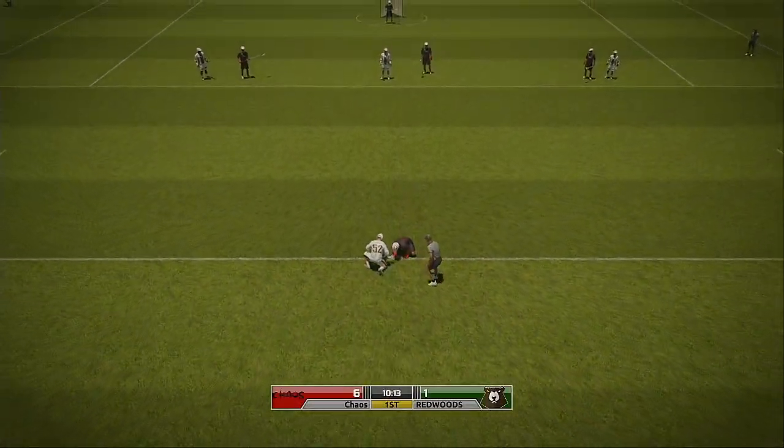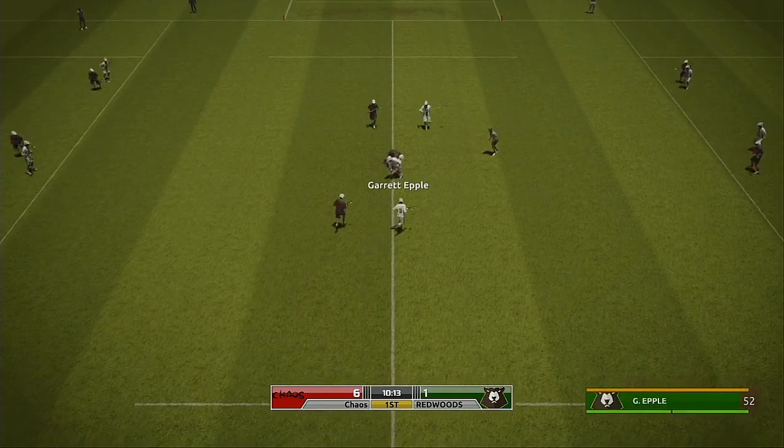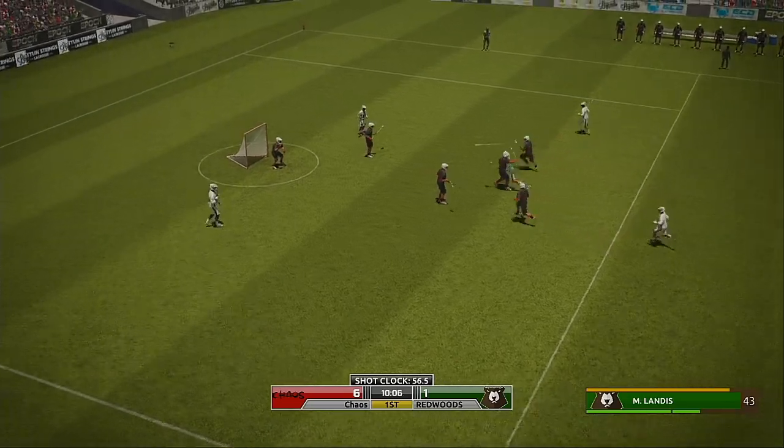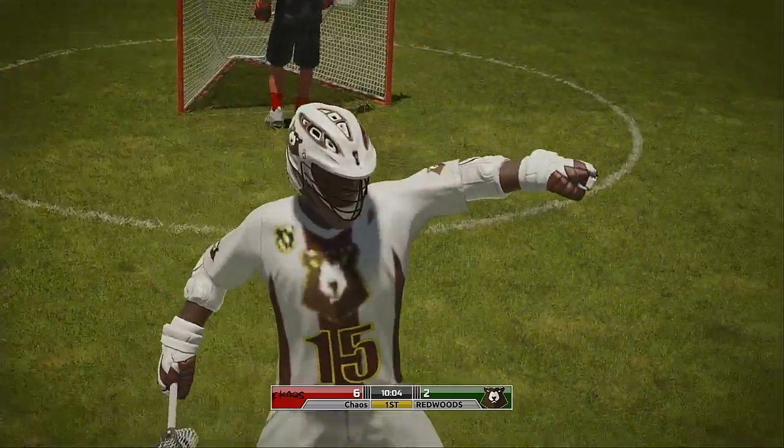Here we go. Face off again here at the Cathedral. Garrett wins the face off. 15 and scores.